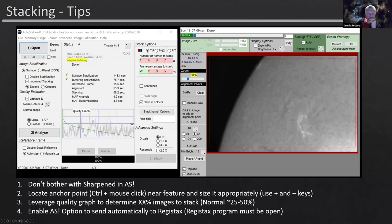I'm not going to go through every setting, but as you hover over these things, there are tooltips that pop up and tell you which setting to choose, depending on whether you're doing lunar, solar, or planetary. For solar processing, you want to choose the surface. Once you pick the right settings, you hit analyze.